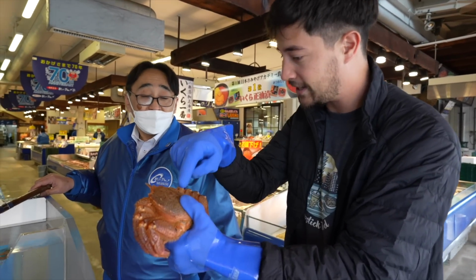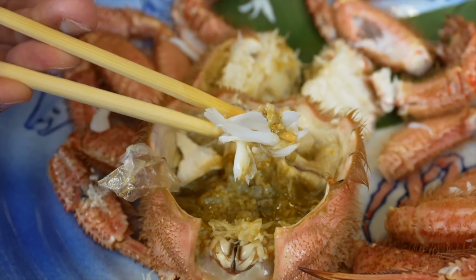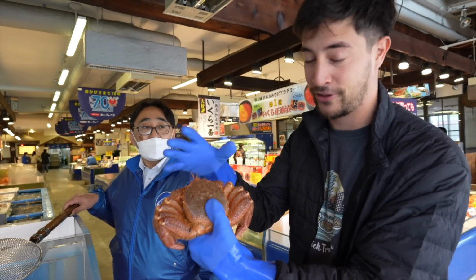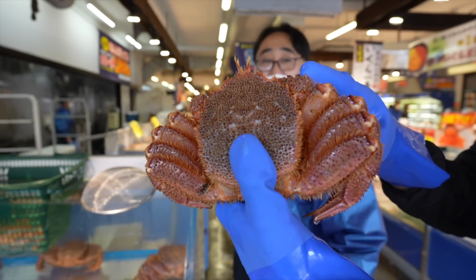And you can eat the insides too. Yes, inside the miso. The miso, so they call it kani miso, right? Yes, that's right. So crab miso, it's kind of like the tomalley. It's not really miso, but that's one thing about this type of crab, the hairy crab, is that you can eat the miso inside, but then also lots of meat. Very cool. Very hairy. Yes, very hairy.